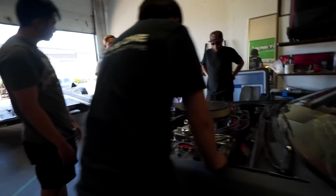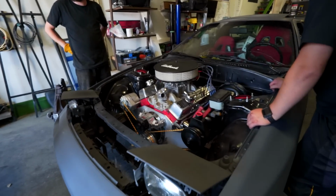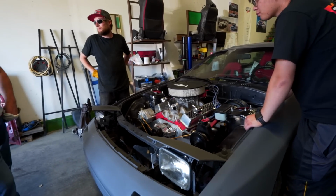The one thing is the transmission is really robust. Like the TH350. Turbo Hydromatic 350. And what kind of truck would that transmission typically be in? A half-ton Chevy truck, a Camaro, Corvette.